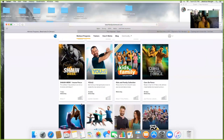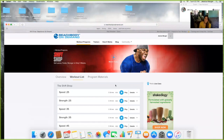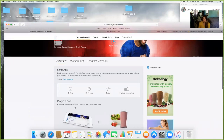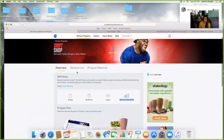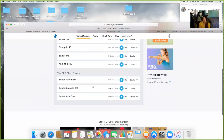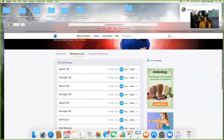Now, let's say that you decide that you want to do the Shift Shop start to finish. So you will select Shift Shop, and from there, you're going to go to Overview. Overview is going to tell you exactly how many days the program is. It's a 21-day program. It tells you about how long the workouts are. It tells you that it's a more cardio-based program, and that it is beginner to intermediate. From there, you go to your workout list, and it shows you all the workouts that you will be choosing from during your round of the Shift Shop. And again, details are all here.